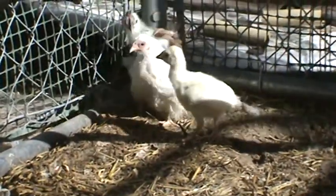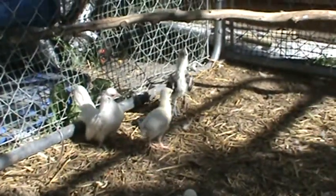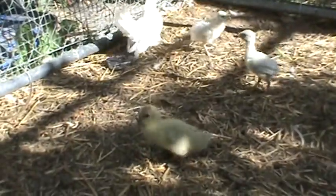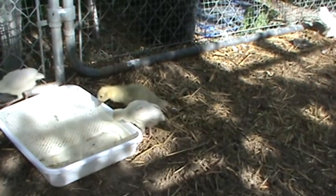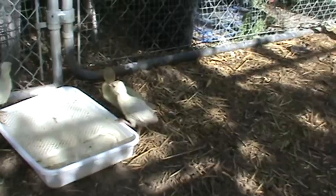Okay, that's a baby turkey that's just got in the picture. That's that little baby chicken that was there a minute ago. Here goes a Muscovy duck. And I'll tell you what, turkeys play in this water as much as the ducks do.